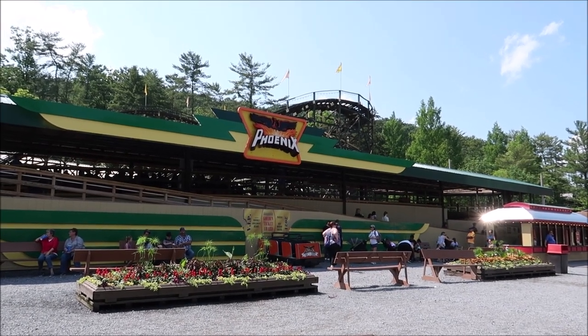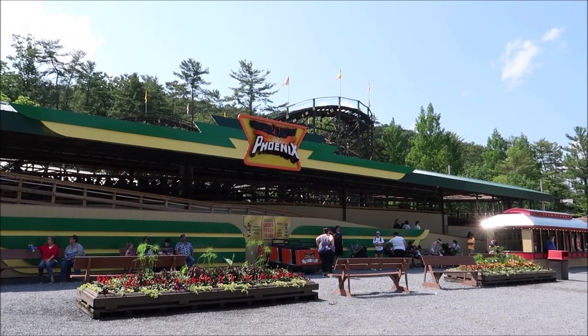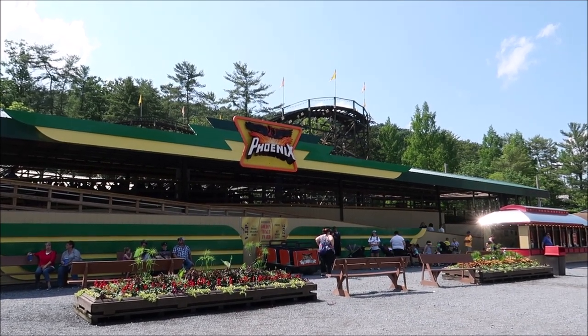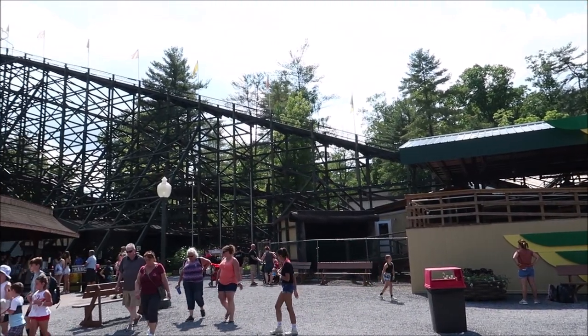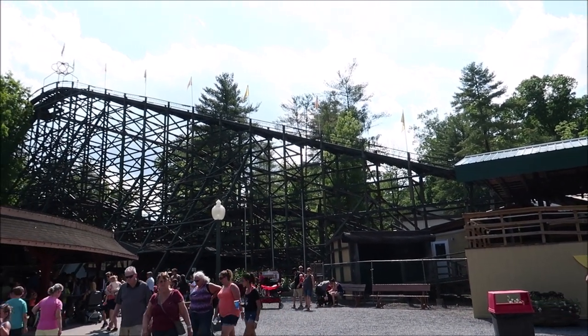And here it is, Phoenix. It won the Golden Ticket Award for Best Wooden Roller Coaster in 2021. And I'm pretty sure it's probably gonna win Best Wooden Roller Coaster in 2022. I do have special permission to actually record on the rides using my GoPro, luckily, so I'm gonna be able to show you guys what it's like to ride some of these amazing attractions.